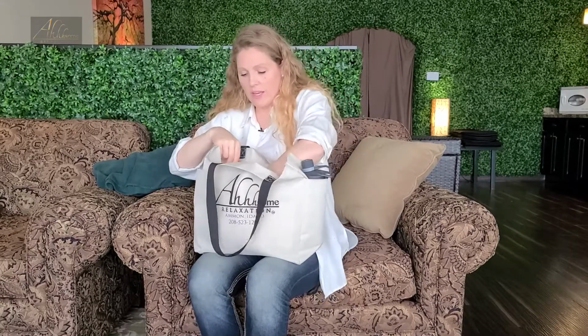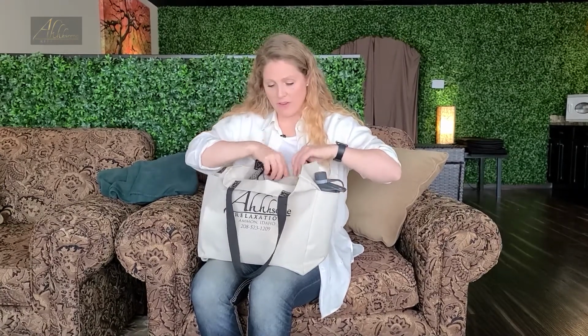Very important. Another thing that I always have with me is my key fob, so that I can get in, and a flashlight. Some of the places here in Ahhhsome, we have really low light so that you can really, really relax, but that can make it a little hard to see the equipment and get it set up. So I do have a flashlight that I keep with my key fob.